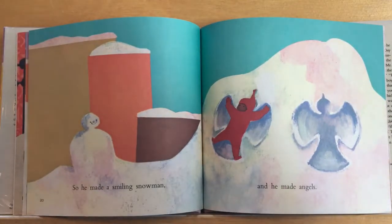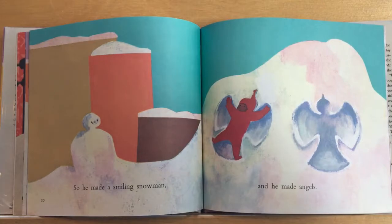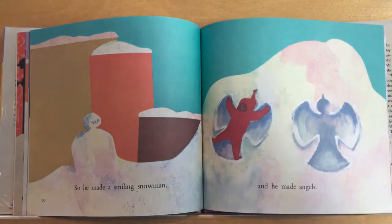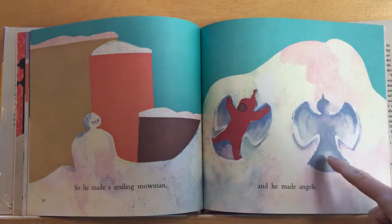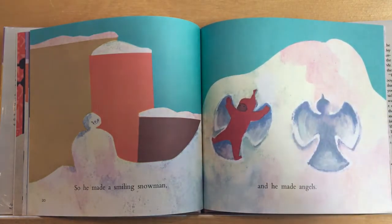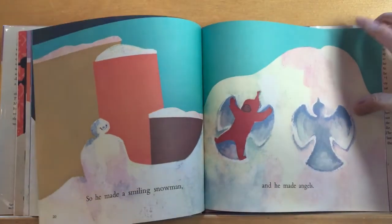He made a smiling snowman. And then he made snow angels. Look at that. Peter's laying down in the snow, and then he's waving his arms and his legs back and forth, back and forth. And when he stood up, it looked just like an angel. Have you ever tried that? It takes a lot of snow to do that, but it's pretty fun.